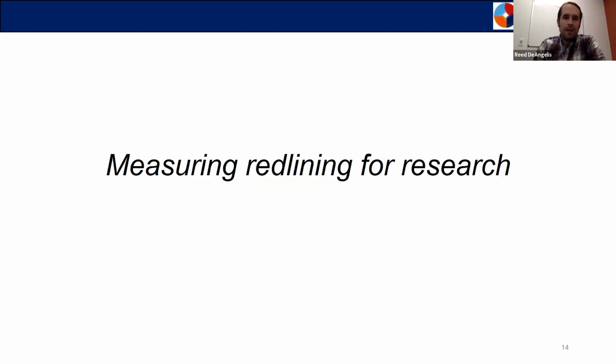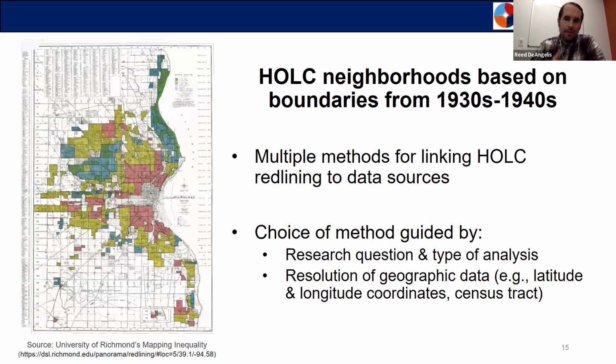Okay, so with that sort of prelude, we're finally going to get into how we could actually measure redlining for our work. All right, so one obvious issue you first have to address is the discontinuities between historical redlining zones on the one hand and then contemporary spatial measurements, like census measures. And of course, there are a bunch of different ways you could approach this problem, but your choice of method should really be guided by your specific research questions and analytic strategies that you want to use, and of course, the other types of data you're working with.